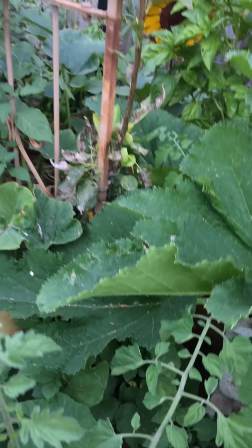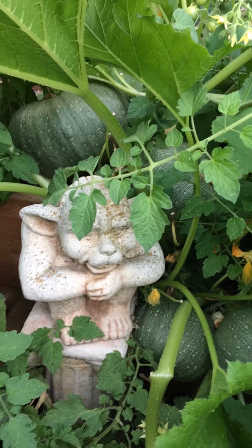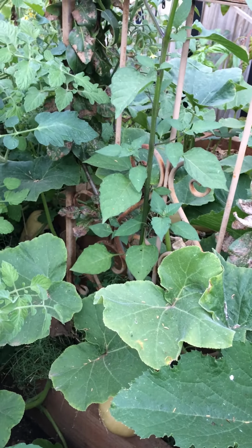So down here we've got some pumpkins happening. Oh, we've got a whole lot more Rondinellis zucchinis by the gargoyle there. That's going to be many, many days of zucchini soup and other zucchini dishes. Got some butternut pumpkins growing in there.